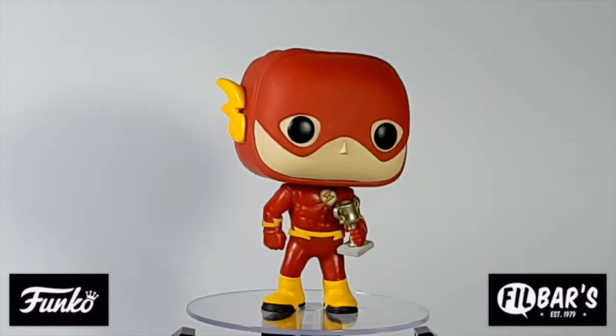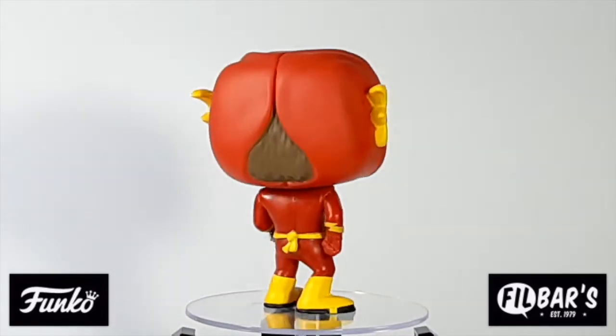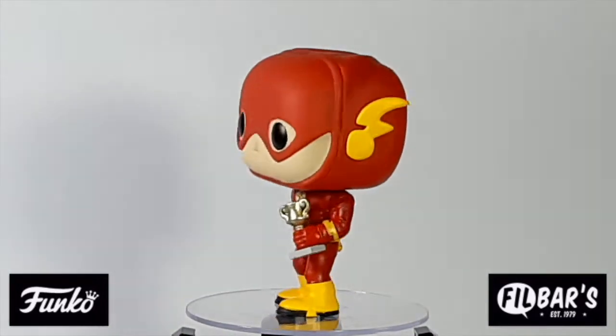Our theme for today is TV shows, and we're going to unbox the Big Bang Theory figures first. It's a set of 5. Here I have Sheldon Cooper dressed as the Flash. Here we have Sheldon Cooper holding a trophy. If you look at the details on the back, the mask is not completely worn, so there's a patch of hair that's showing. That's super interesting. You can see what's in the back.